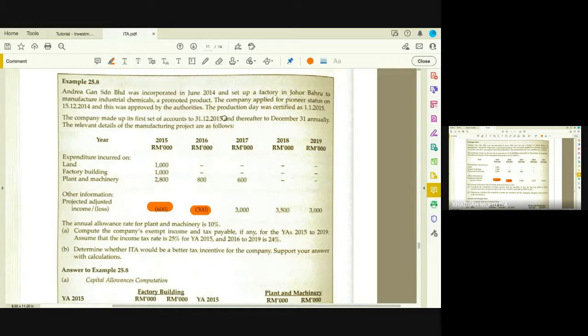Yeah. And then you also have factory building, which is incurred in 2015, and plant and machinery incurred in 2015, 2,800. In 2016, you incurred 800, and in 2017, you incurred another 600 plant and machinery, right? And then for 2018 and 2019, there's no capex incurred.